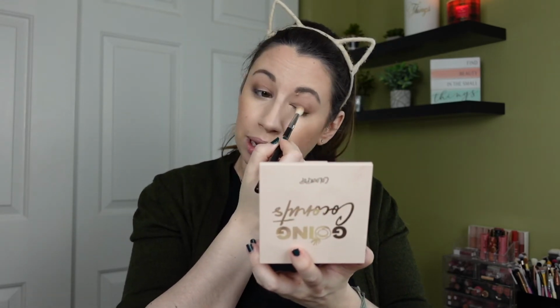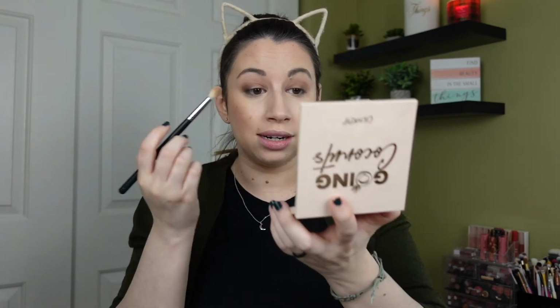And I don't by any means think it's a bad palette. It's just, I don't know. It's not my all-time favorite ColourPop palette. I still like the Kathleen Lights Dream Street better.